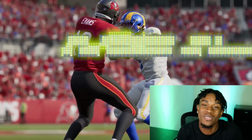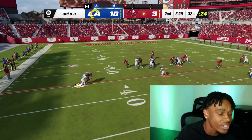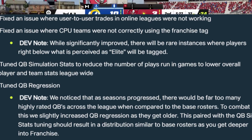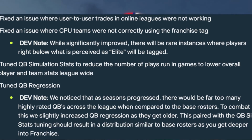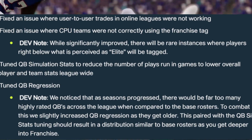Now next up, we're gonna be talking about franchise, all my franchise demons out there. I know you guys love franchise, so we're gonna talk about that next. So it says franchise updates: fix an issue where user-to-user trades in online leagues were not working. Huge dub. I'm so glad EA fixed this, because I'm in a couple franchises and this is a huge problem, so I'm glad they fixed this.